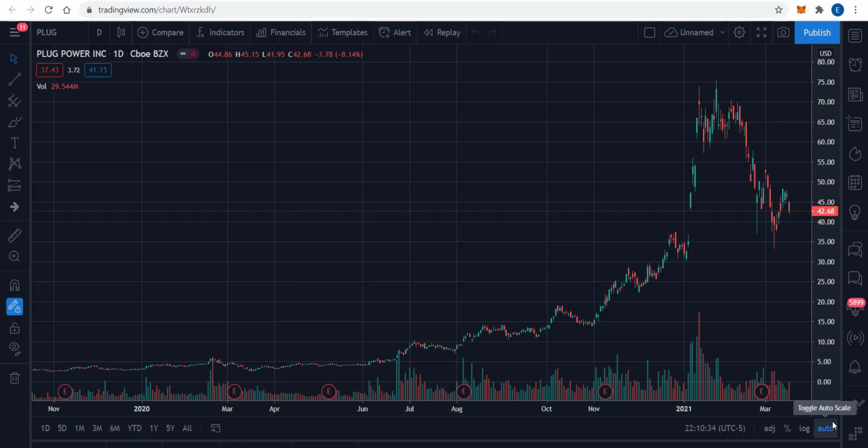Welcome back to Income Trading 101, and today we are going to take a look at Plug Power, symbol PLUG. Today is March 16th, 2021.